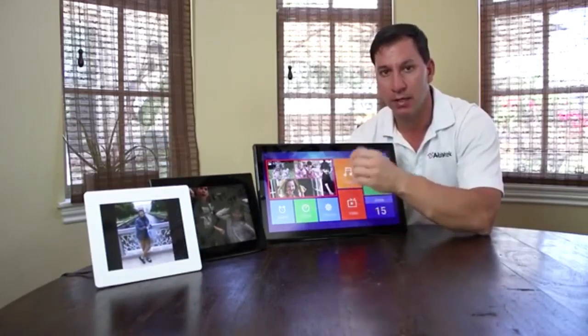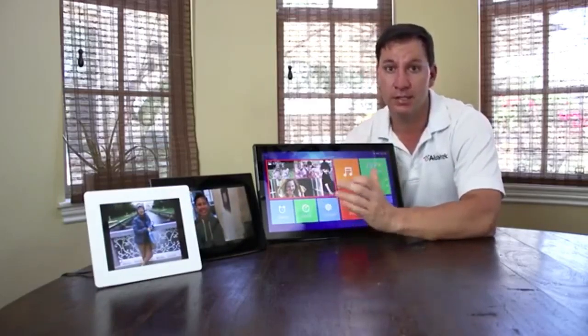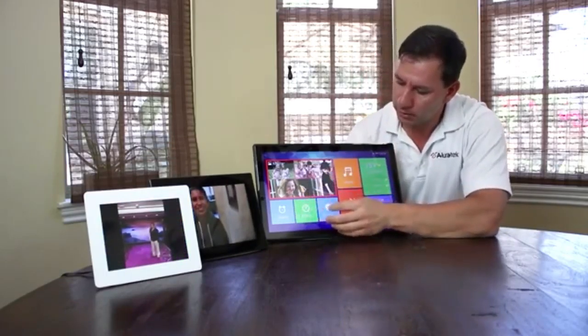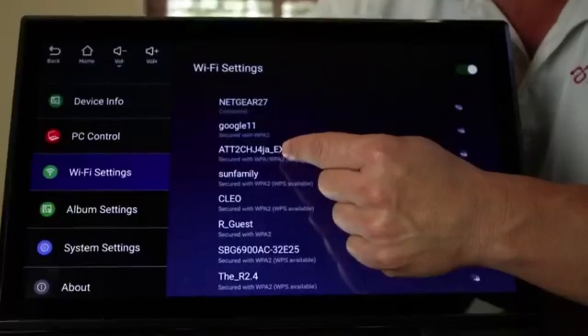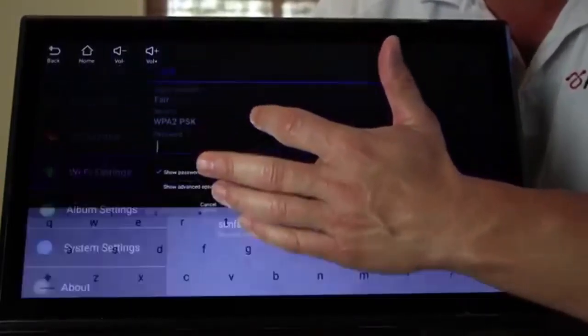Okay, so how do these new Wi-Fi digital photo frames actually work? Well, first of all, we have three different screen sizes. We have our 8-inch display, 10-inch display, and our new 17-inch display. All three of them incorporate touchscreen technology, so you can easily touch and navigate through the photos and pictures. But it's also really nice for just setting the frame up.